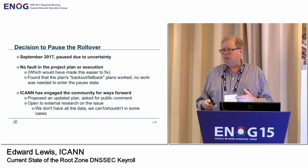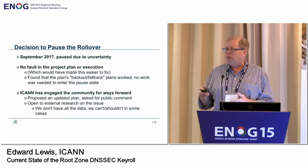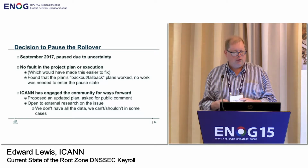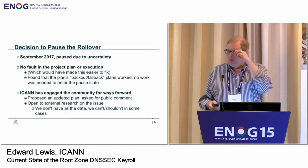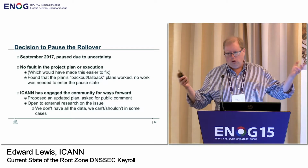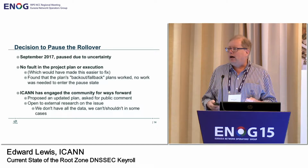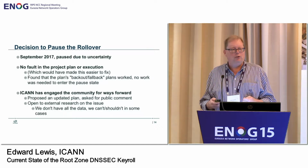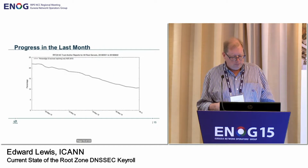We don't have that. We're following the same plan. However, we did plan for this kind of event so we aren't stuck. We were able to cycle in the same place for a year waiting for the next move. ICANN's tried to engage the community, and you're our community, for any assistance here. If you can tell us what's going on, if you have any hints on what's going on, any ideas, we're all ears to this. We've been finding things from folks to help us go along.